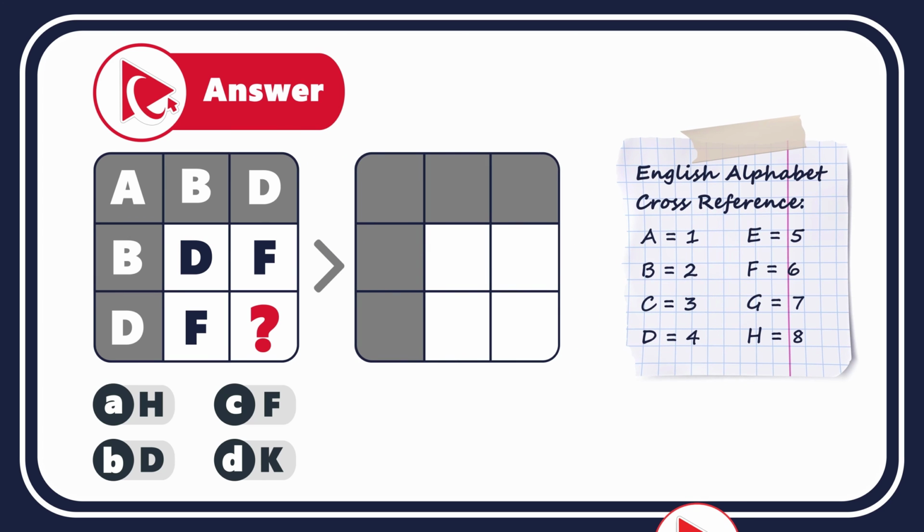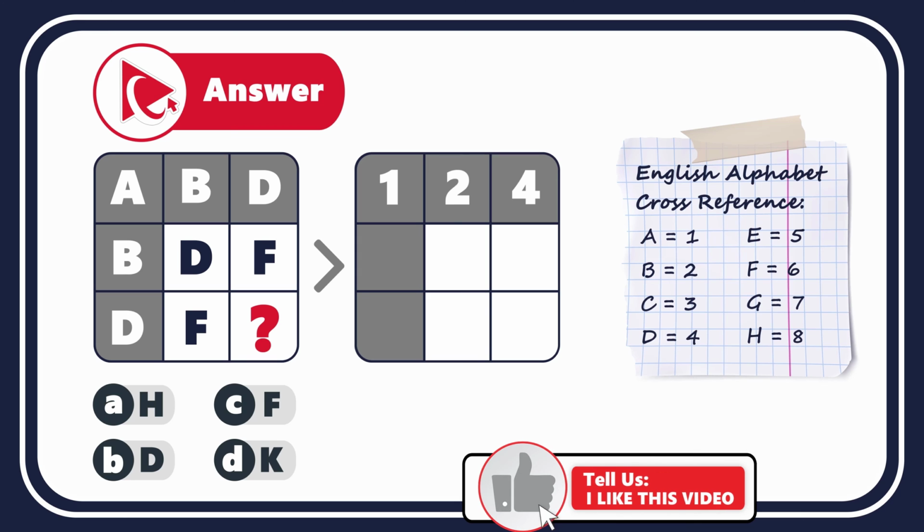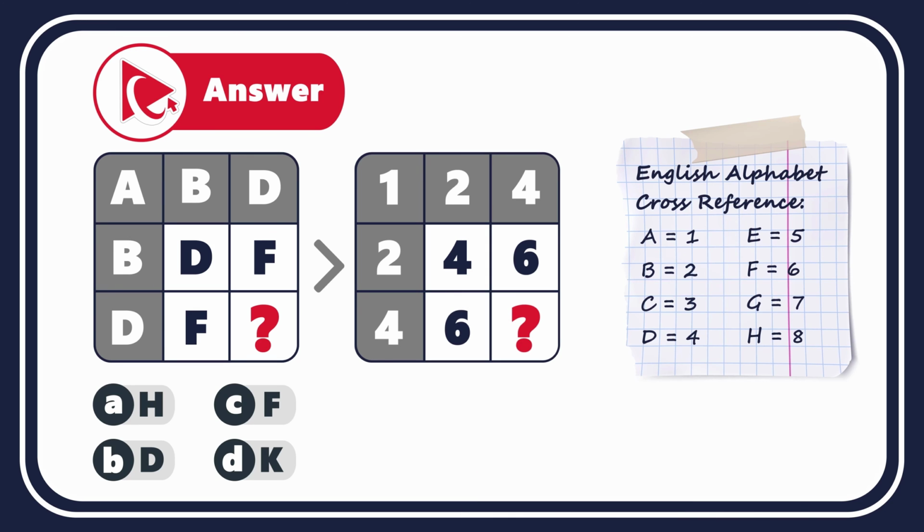So for the first row, the numbers will be 1, 2, and 4. For the second row, the numbers would be 2, 4, and 6. And for the third row, the numbers will be 4 and 6, and then would be the missing number. The next step is to determine what's happening with the numbers and how to calculate the missing number.